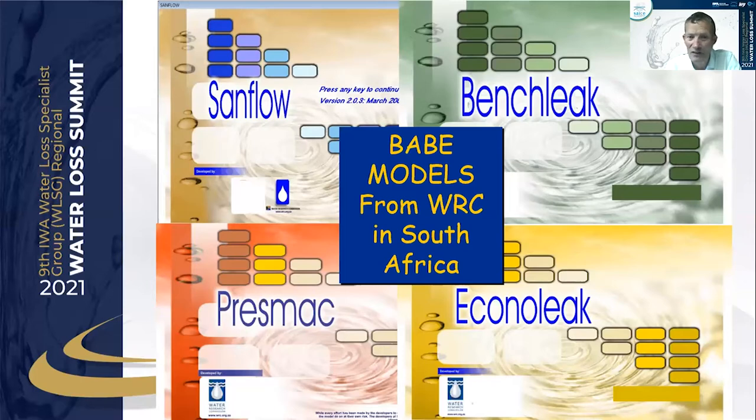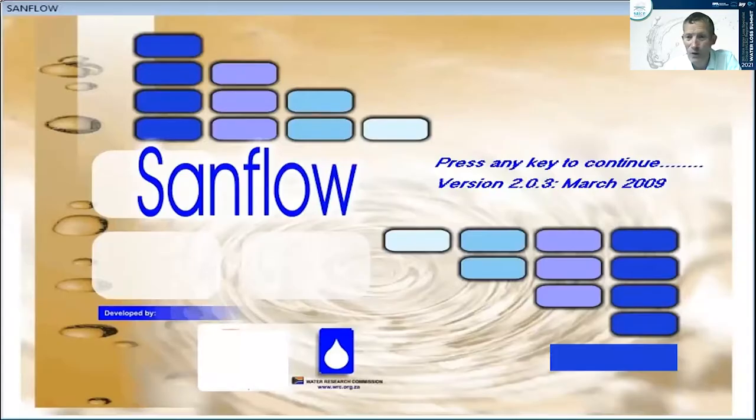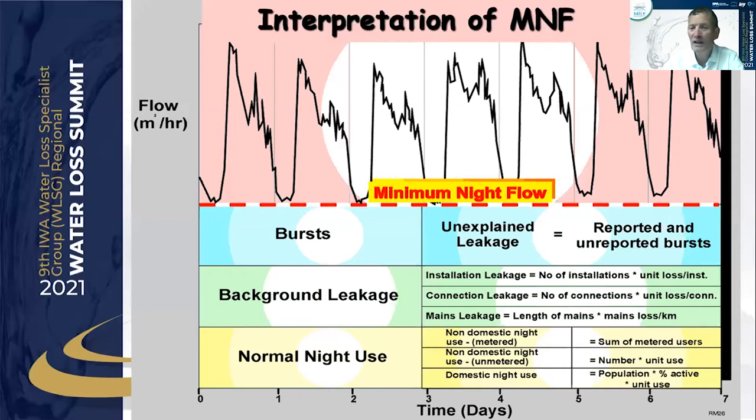The BABE models are available. Jay's mentioned them: Sandflow, Benchleak, Pressmac, and Econoleak. I'm not going to go into them in any detail. It's late in the day. I will touch on Sandflow, however. The Sandflow model is simple. It's a very simple model.